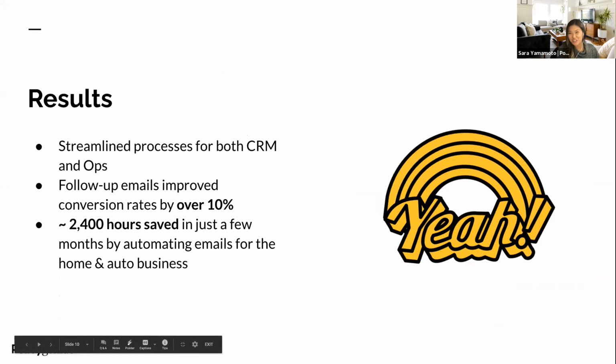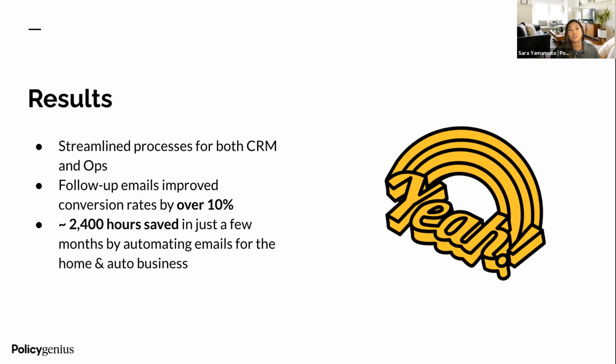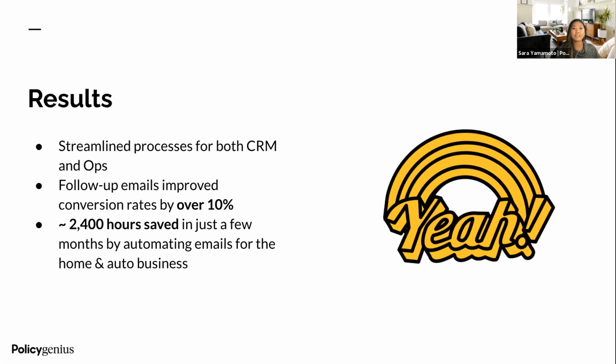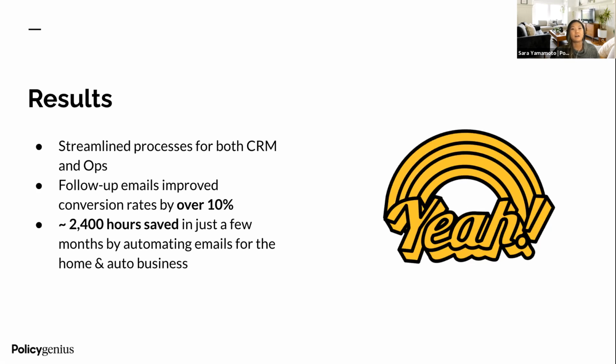So I know we're all interested in the numbers. By testing and iterating, we really refined our email marketing strategy and streamlined our processes for both the CRM team and operations team. So the follow-up emails improved conversion rates by over 10% for enforced customers. We also saved 2,400 hours in just a few months by automating emails for the home and auto business. And really allowing our team to focus more on engaging and re-engaging with our customers and cold leads, working on unique requests, and ultimately increasing client retention.